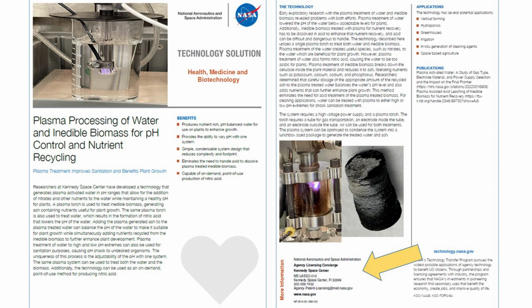At the bottom of the second page, there is contact information for the NASA Agency Licensing Concierge. This person can help answer your initial questions and put you in touch with the appropriate licensing specialist at the NASA Center handling the technology, if you'd like to speak with someone to get additional information about the technology and discuss potential licensing.